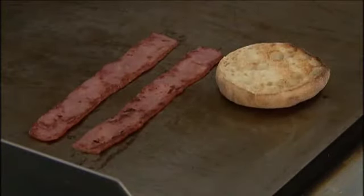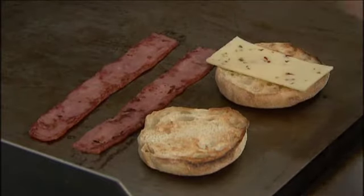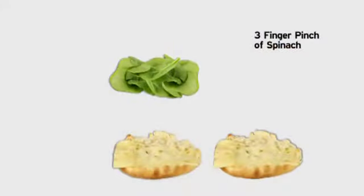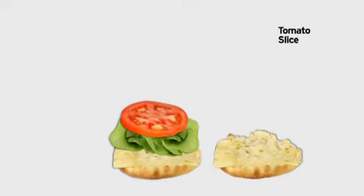To build, place the English muffin on the grill with the split side up. Split a slice of pepper jack cheese in half and place 1 piece onto each English muffin half. Place a 3-finger pinch of fresh spinach on the bottom of the sandwich. Add 1 tomato slice on top of the spinach.